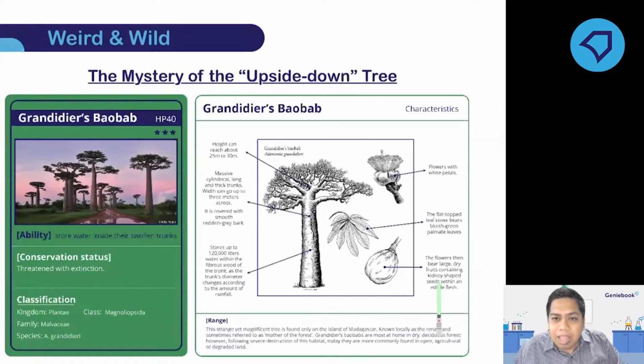Can we live in? No, actually, I will get to that, about living inside the trunk.